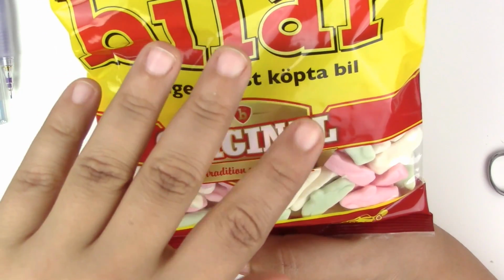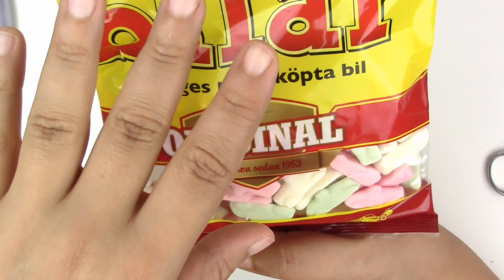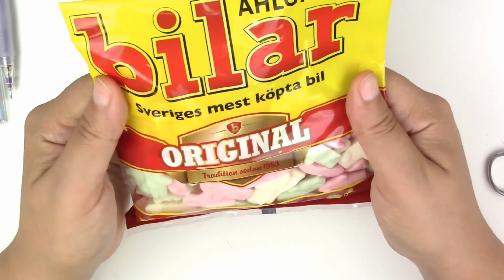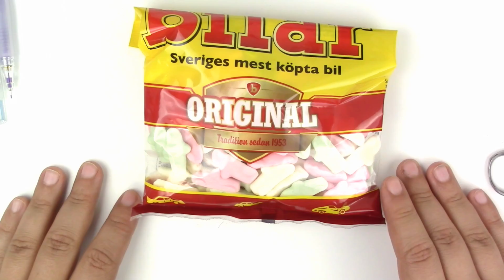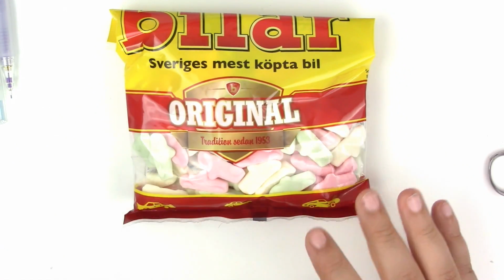So it feels like marshmallow. In your mouth it has the texture of a gummy. And the one that I took tastes like a cherry? Like a berry flavor. I really like those. This is really good. So now she got me hooked on something I can't get in Canada. This is really good. I don't know if you guys have ever tried these, but let me know.